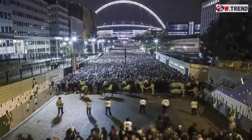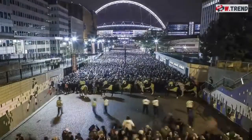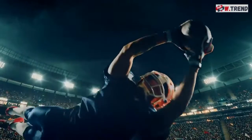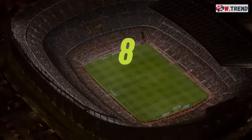Since 2007, the NFL travels there at least twice a year as part of their international series. Thus far, Wembley fans seem to enjoy weird American football just as much as they enjoy their own.